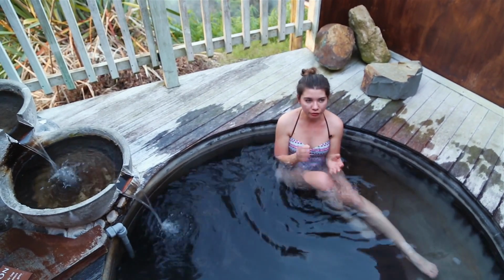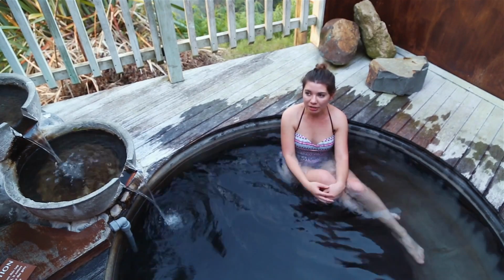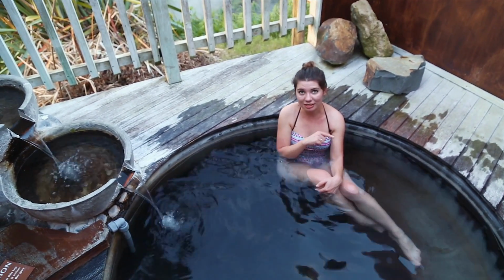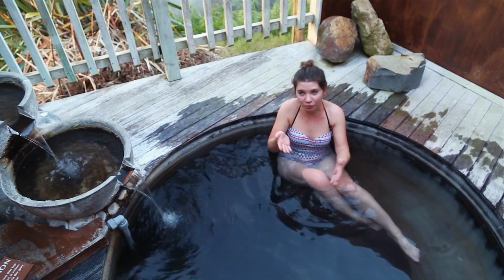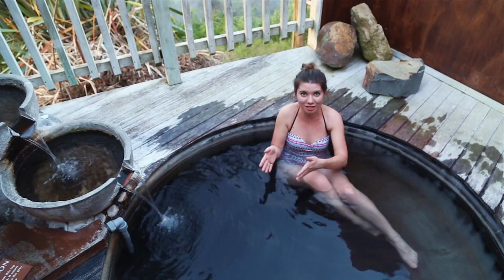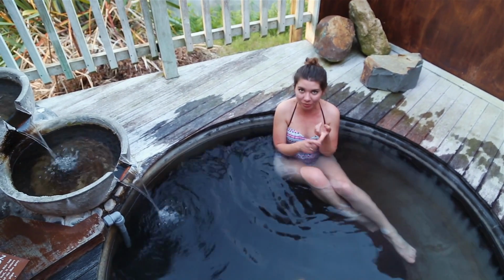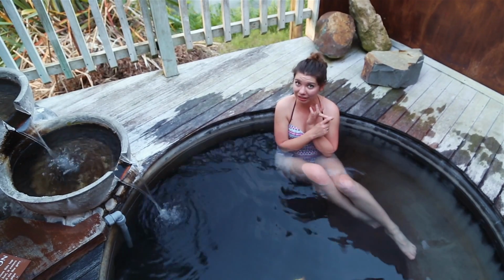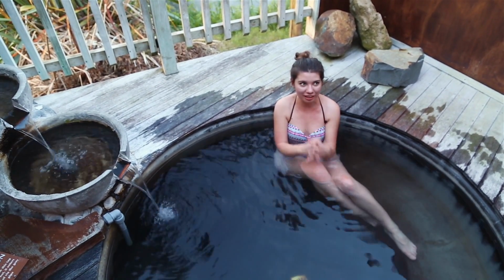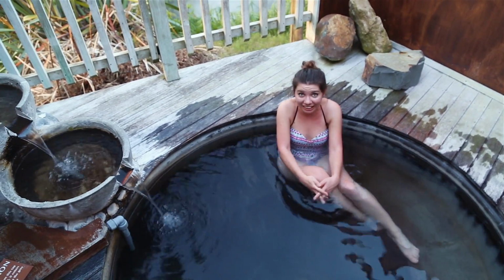$16.50. For that price you only get the general admission for those six pools, but if you pay $27 you also get 40 minutes access to this private pool, which is totally amazing. And you can even control the temperature in this pool yourself. How cool is that? And you also get free towels and a free bottle of water, which I think is super generous for $27. And I'm absolutely happy that we had an opportunity to spend our evening here.